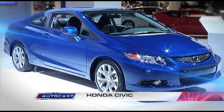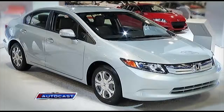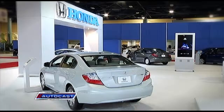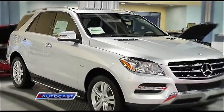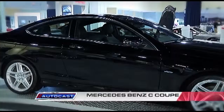A newly restyled Civic hit the streets earlier this year and comes in two or four doors. Also available in lots of trim levels, make sure you come on down and try one on for size. Mercedes-Benz has two big intros to show off. First up, their popular SUV, the ML, gets a makeover. The C-Class loses two doors. Check out the sexy new C-Class Coupe.